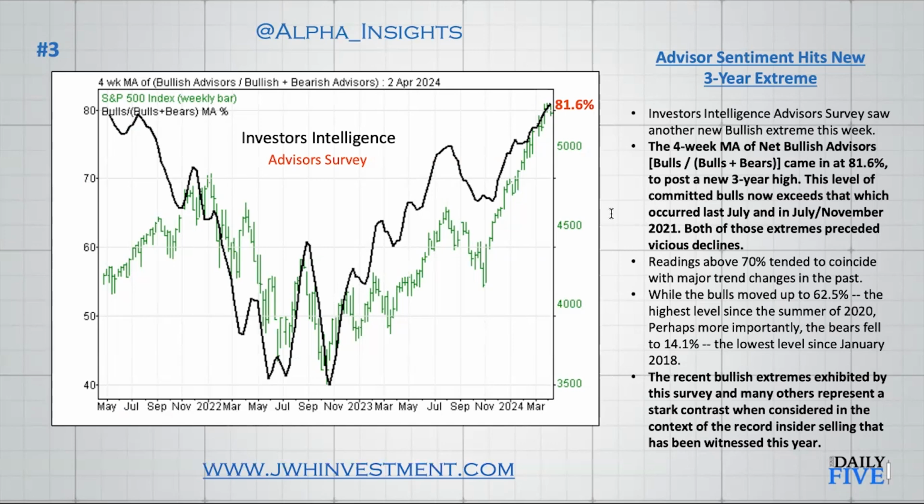And so we can look at a variety of different measures. I like to look at net committed bulls. What that is, is bullish advisors divided by the bulls plus the bears. So if we take those with an opinion, your opinion's either bullish or it's bearish, not neutral, or there might be a correction, some wishy-washy opinion. We want committed bulls plus committed bears, and then we divide the committed bulls by that sum, and we come up with the percentage of committed bulls relative to all committed advisors. And that came in at a 3-year record extreme of 81.6%.